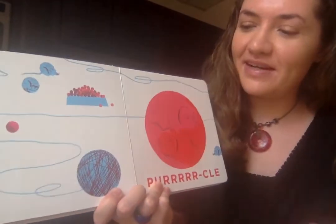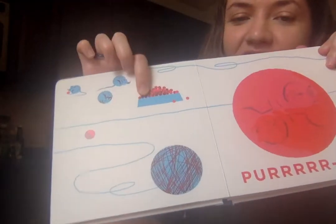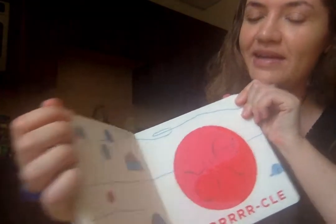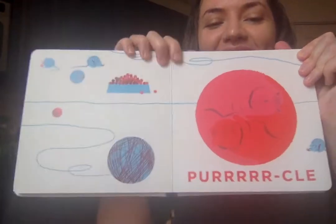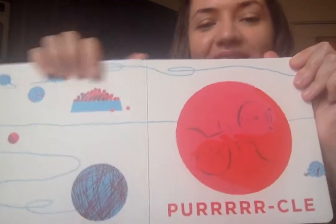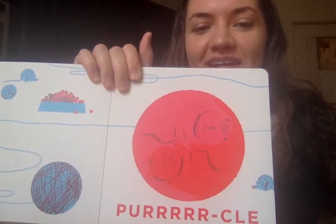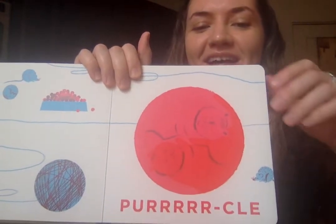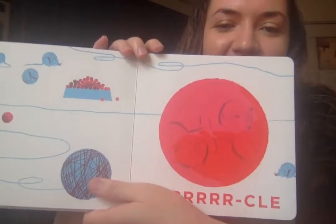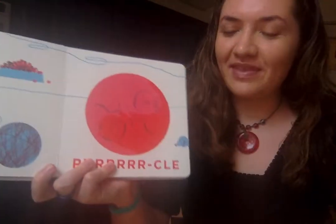And then what else do we see on here? We see a ball of yarn. Cats like to play with yarn. We see there's a dish of food here, and some balls. And then it looks like some mice. Ooh, maybe the cats will get the mice. Okay, so it's a purrrrcle instead of a circle, right? Because purr sounds like the beginning of circle. And purr is another way of saying, you know, cats purr. What else do we say cats say? They say meow.